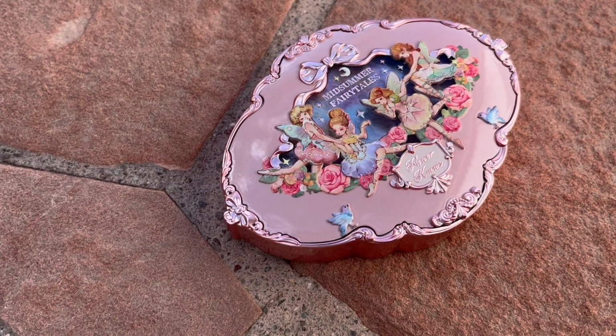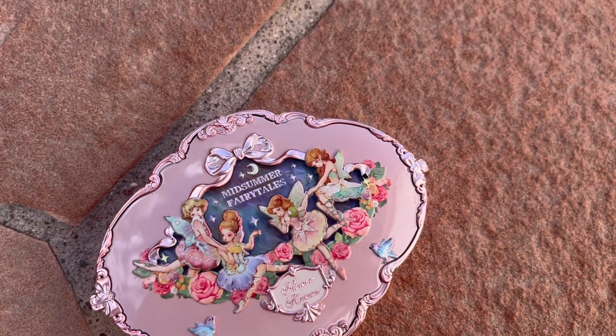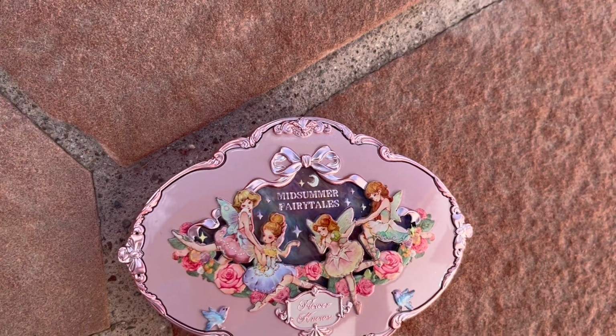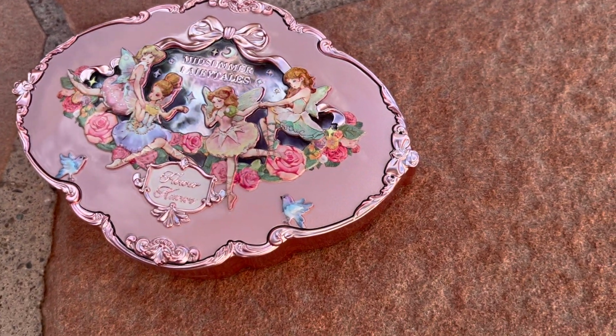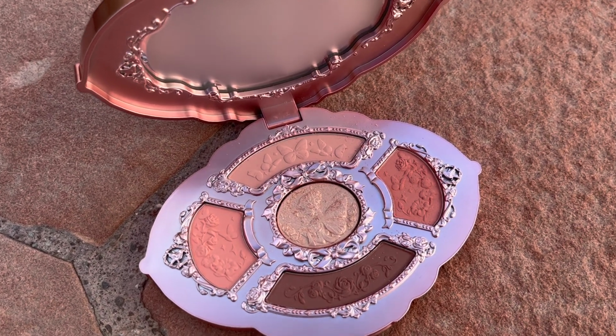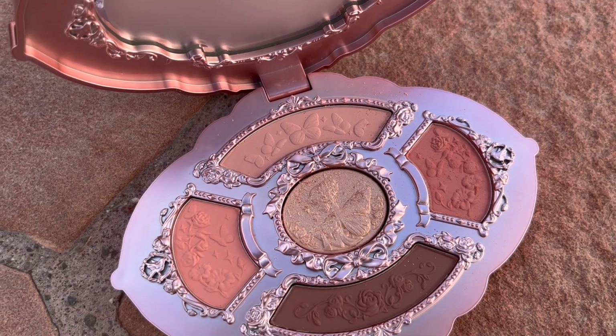And then, of course, last but not least, we have the eyeshadow palette. Now, like I said before, I do think that there are more eyeshadow palettes in this range. So if this color scheme doesn't really scream your name, I totally understand. It's a very neutral palette, and it's not going to be for everybody. But I will say, so far, I've had a good time with this. I did one look with it yesterday. I'm going to do another look today.